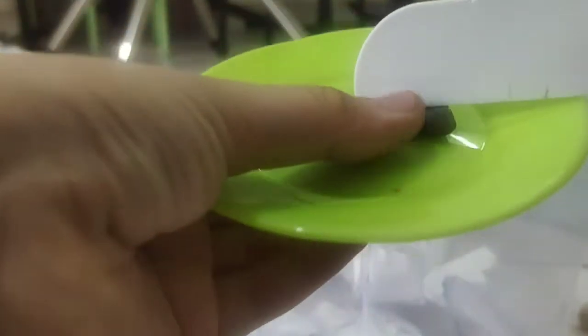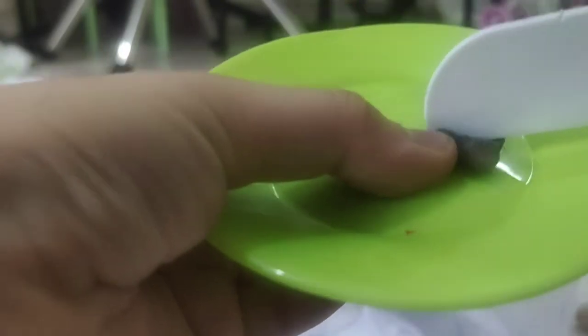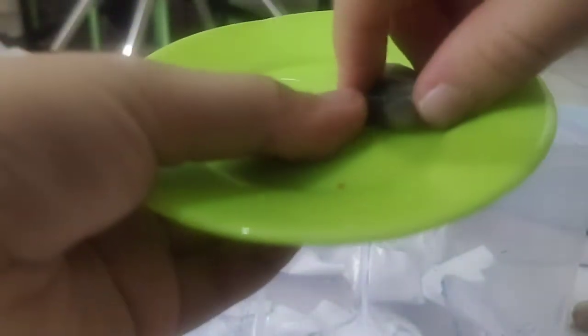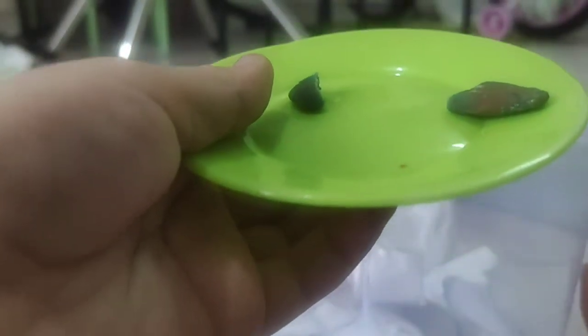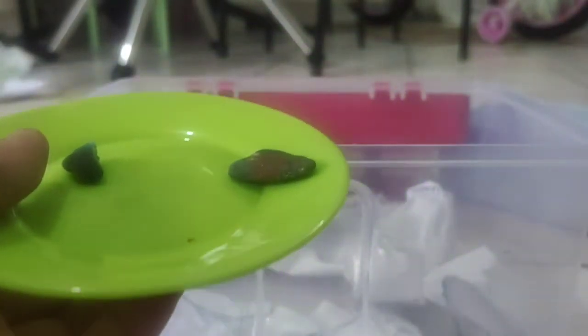Boom, boom, boom. I'm gonna show you how to cut things using this. Alright, so you put it on a plate. Then you cut it. Look, it broke it. It has broken. So this is how you use our knife. Of course, cutting things is good. Using a knife.